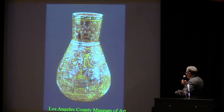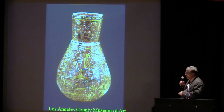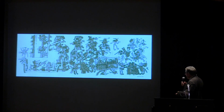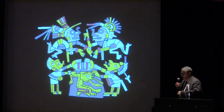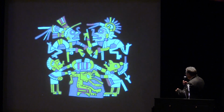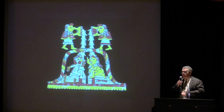When we look at a second vase here, we have a very complex scene that's now in the Los Angeles County Museum of Art. This scene interests me a great deal because it portrays an individual, perhaps a little maize god, who's being attended by two women who pour water over him in a purification ceremony as two rain gods fly overhead. Now compare that then to this scene of a marriage in Codex Nuttall.